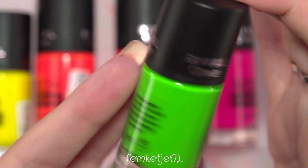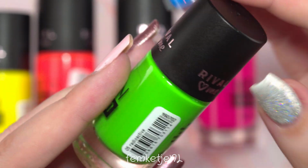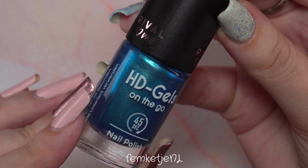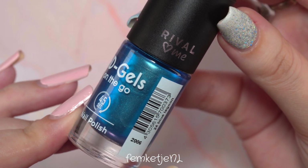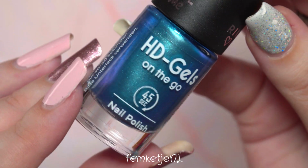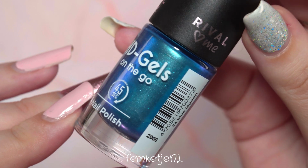But yeah, I'm not quite sure where I got these, but they were quite inexpensive, and it is by the brand called Arrival Love Me, I think, Heart Me, I don't know. I got some really cute and cool neon polishes that I just showed you right there. I'm not quite sure if they will be super opaque or anything like that.